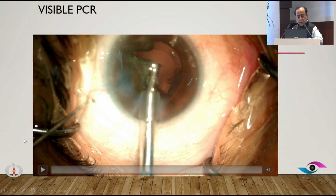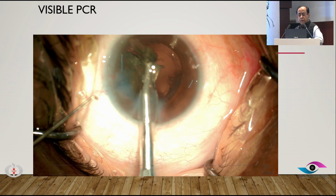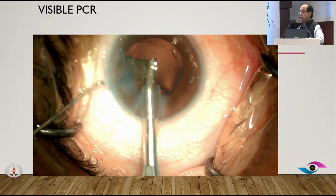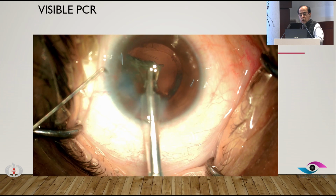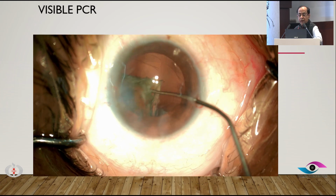So the PCR may be visible, very clear, and you have no doubts about it. Now, like in this case, suddenly you will see that the capsule has come forward, so there is no confusion that the PCR is there. So there is absolutely no doubt about how to manage it.